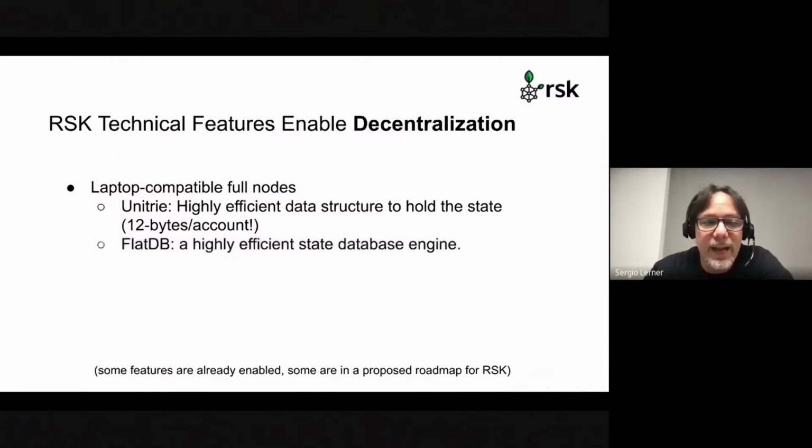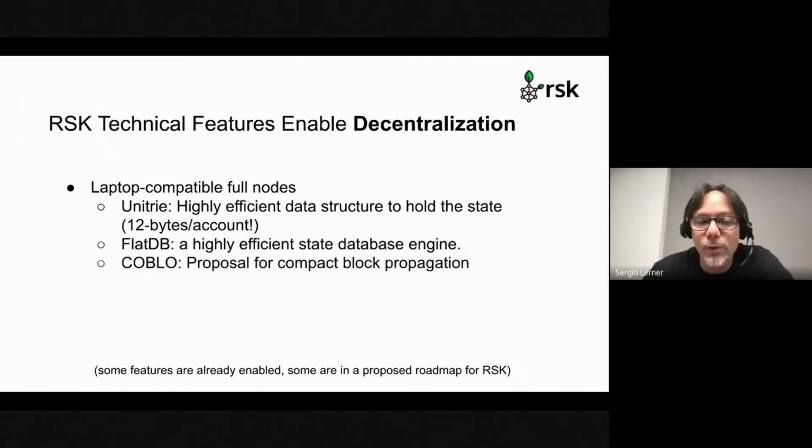Second, we developed a specific database engine, a key value database engine, to store this data structure that is very efficient. Performance is about 20 times faster than LevelDB, for example, and writing speed is twice as fast as LevelDB. This is the data structure that we plan to use in the future for storing the state when the state grows. And we have a proposal to do compact block propagation that is already there in the proposal repository.